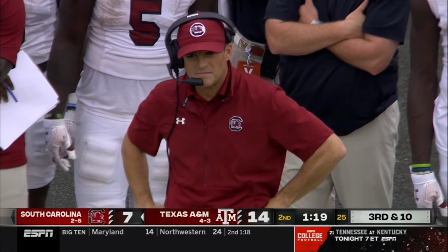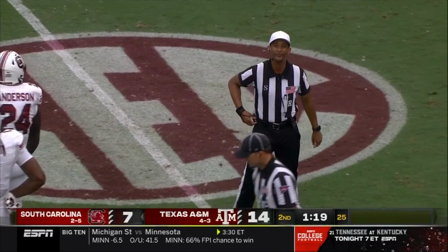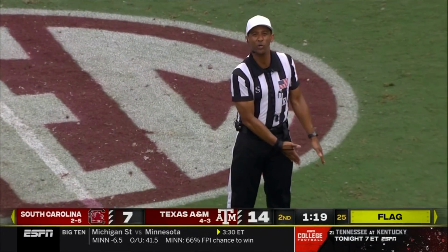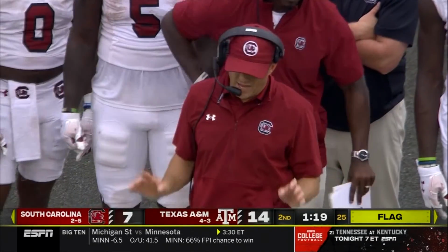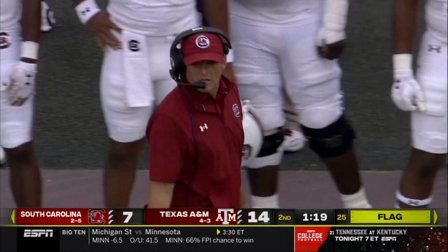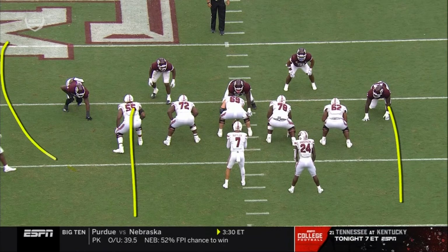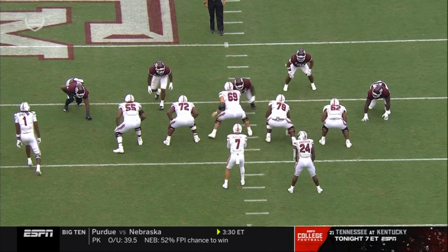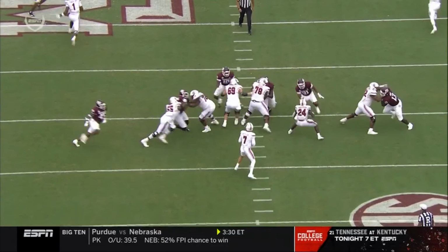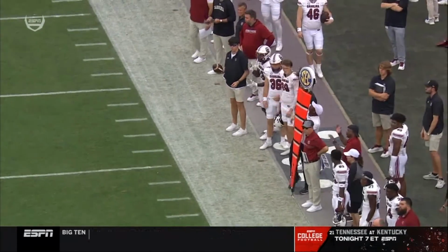Edgerrin Cooper with the pressure on Rattler. I think they're going to get him again. There it is. That's number 3. Intentional grounding. Offense, number 7. The ball was placed at the start of the foul. Lost a down. 3rd down. And you're going to see it right here, and you're going to see Cooper coming into your screen. And look, obviously Spencer Rattler just does not want to take negative plays. He does not want to take sacks, but he's got to be smarter with the ball.